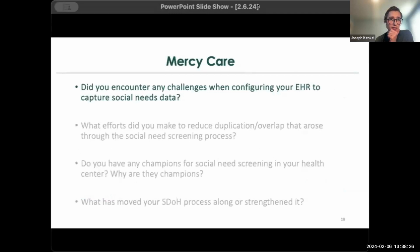Did you encounter any challenges when configuring your EHR to capture social needs data? No, because we chose something that was supported by our EHR, we didn't really run into any challenges.